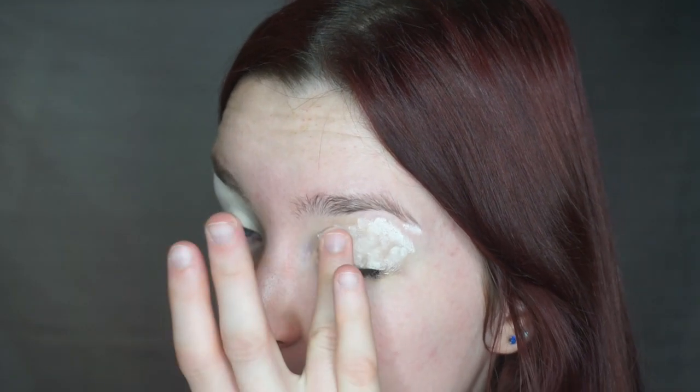As you can see, that really makes a big difference in both of my eyes because it creates a really bright and clean canvas for one side of my eye versus the other side, which is just more of my skin tone.